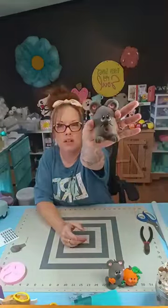Well, there we go. Okay. Then we got 2 more little things to do, and then this little guy will already be done. I mean, look at that. You can do this in 20 minutes, you guys, and we're already almost done making us a cute little mousey.